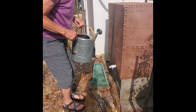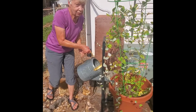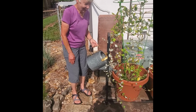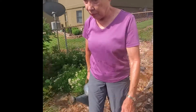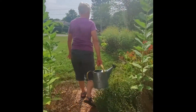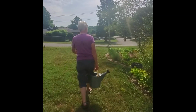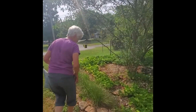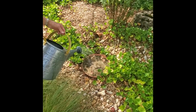So now I can put water on these coral honeysuckle without having to drag a hose around. And I can put it on the butterfly, I have a hard time remembering the term for this. This is my butterfly watering spot.